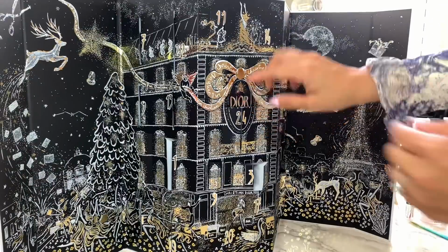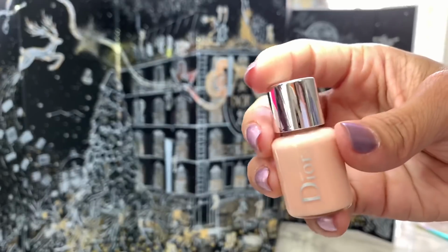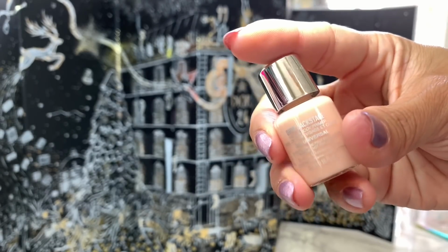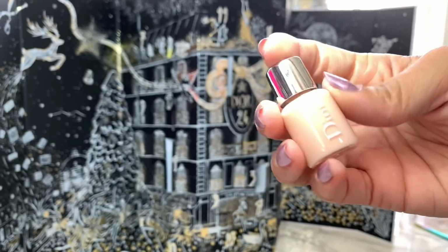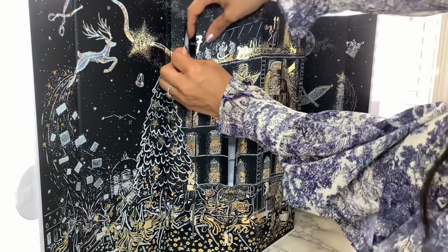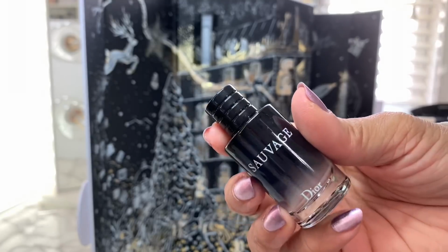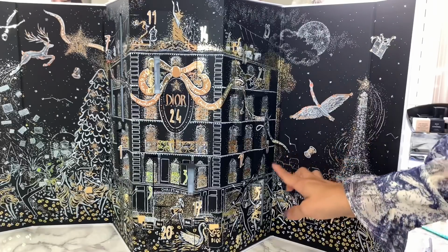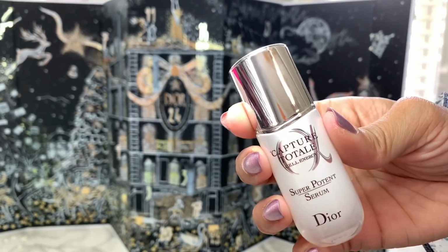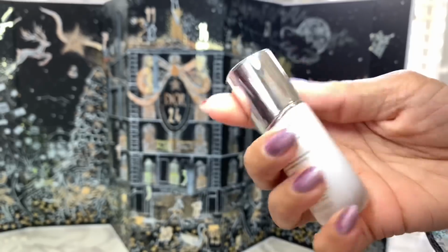There's number 6. Oh, cute. Number 6 is the Dior Face and Body Primer. I actually have a bunch of these samples, and this also came as a deluxe sample with this order. Here's 7. Number 7 is the Dior Sauvage Eau de Toilette. Okay, 8 is back here. Number 8 is the Capture Totale Super Potent Serum. I haven't tried this one, but I love serums.